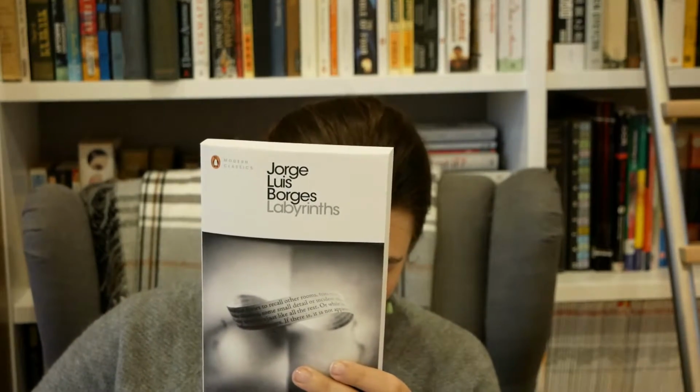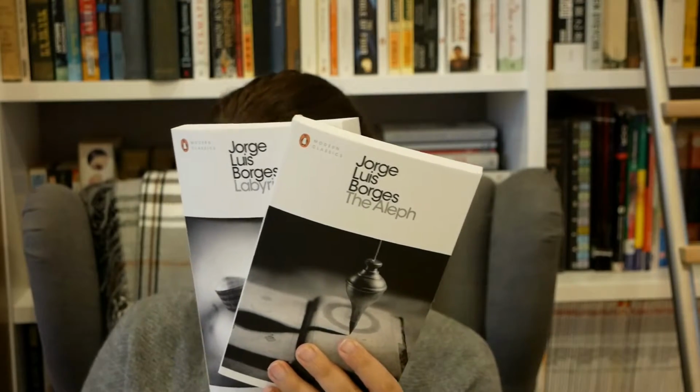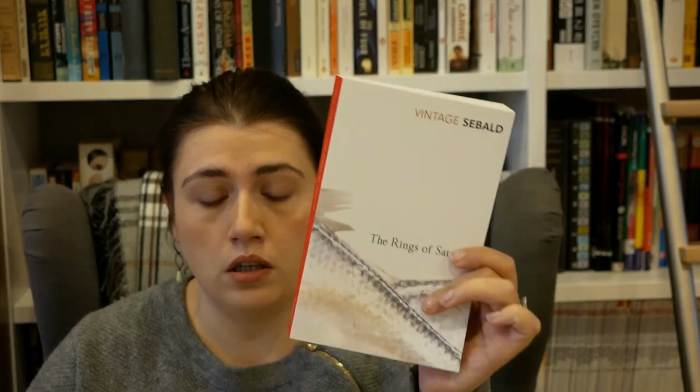So not only did I purchase this particular collection of short stories by Borges, I also purchased The Aleph, and didn't stop there. There was a good deal on Amazon, and I got Jorge Luis Borges, The Total Library. So I bought myself 3 Penguin Modern Classics editions of Borges's work. Honestly, it's so beautiful when they're just white like this on the wall. I am going to read the short story first, and only once I've read it will I try to read The Rings of Saturn.